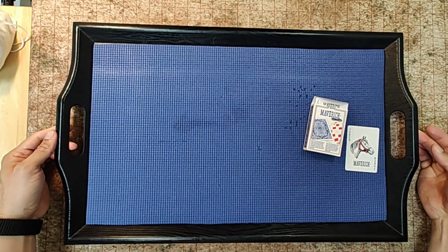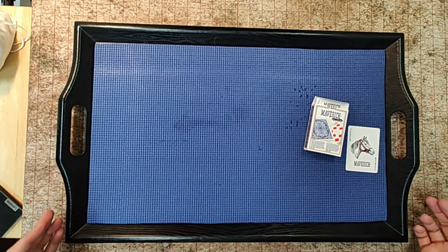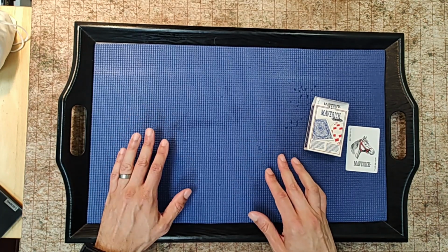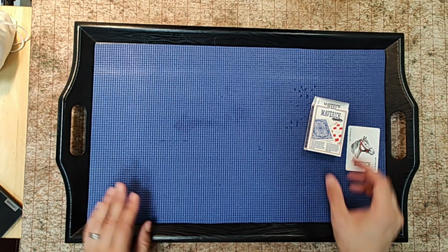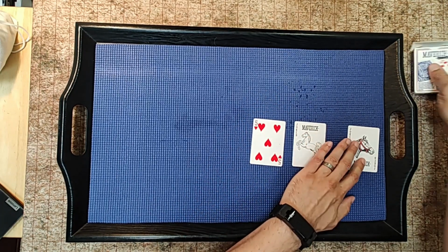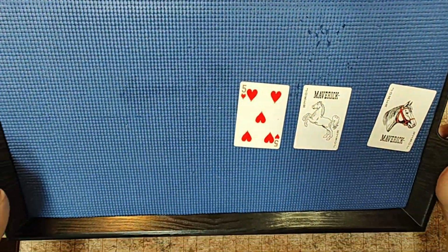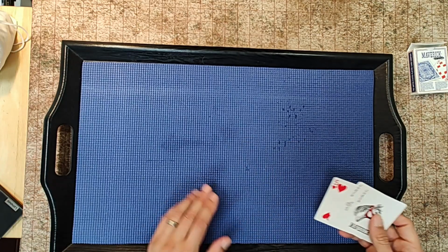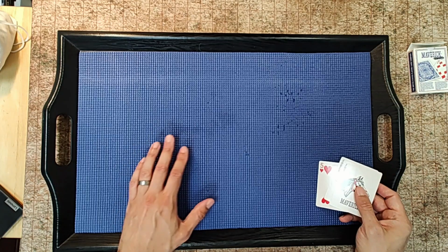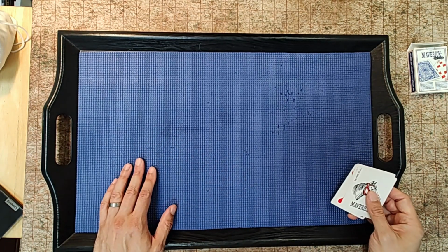Now this is a cheap coffee table tray, and I wouldn't call that necessarily improvised, except for this brilliant surface that I added to it. It is a section of a yoga mat. And let me tell you what, these cards don't slide. If they're in a sleeve, forget about it. This is perfect for playing small footprint card games like For Northwood or Regicide or any number of button shy games.